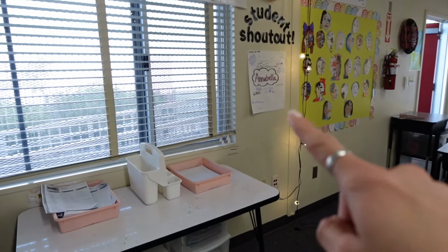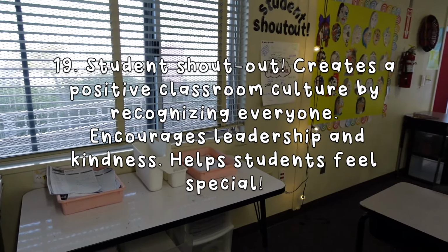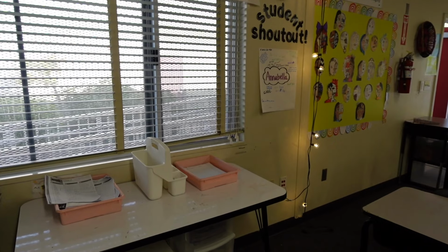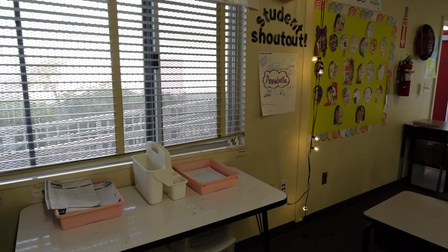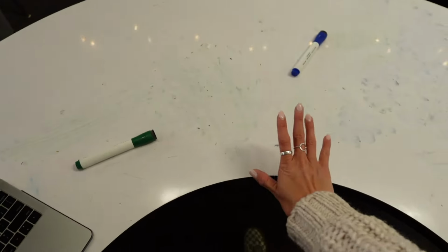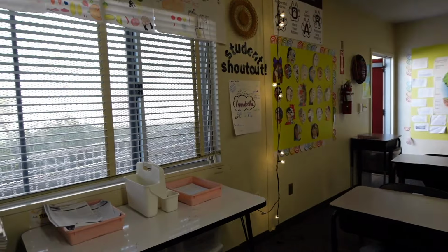I've talked about this a lot before, but I do have a student shout out. That is someone who is working towards just being a student shout out. The students pick who the next student shout out is. We do one every 2 weeks or so. The student gets a poster with their bunch of compliments on it. They get to sit here at the back table with a couple of their friends, and they get to pick out a nice pen. So we're actually going to vote tomorrow.